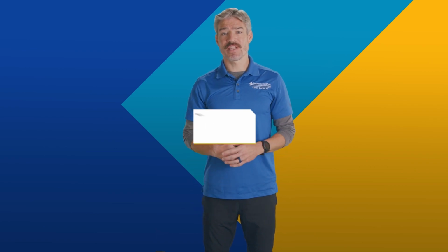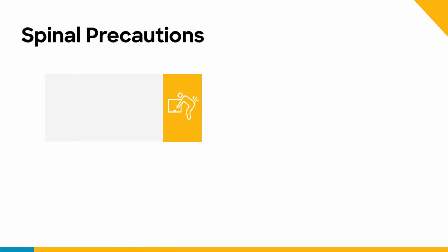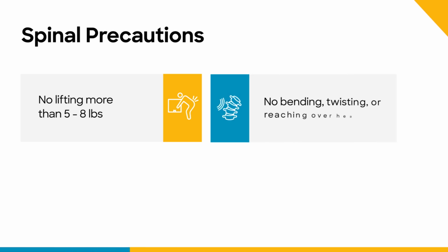After spine surgery, you will have some precautions. One major precaution is not lifting anything more than 5 to 8 pounds. I think of that as like a gallon of milk. You don't want to do a lot of bending, twisting, or reaching overhead as well. Keep everything at waist level so that you don't put a lot of stress on your spine.